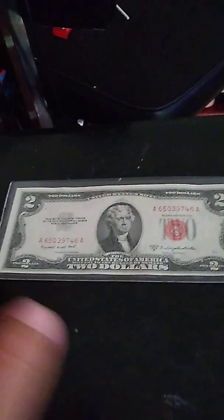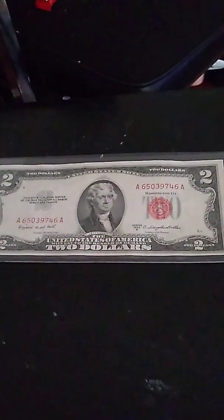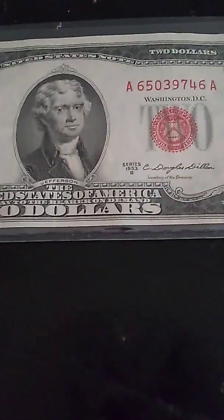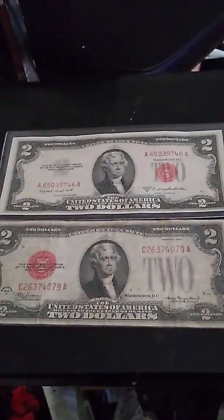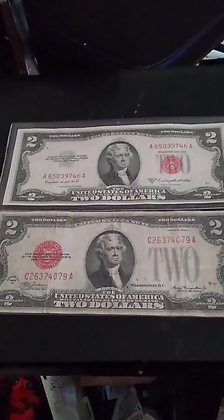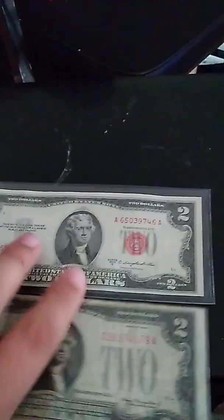They did that, and I don't really know the particular reason. I think somebody out there might know, and if so, please leave it in the comments below. But yeah, as you can see here, there it is. And if you look at this bill overall, it's in pretty good shape. And if you want to know what I mean, here are the two bills close to close. The bottom is the 28. The top one is the 53.